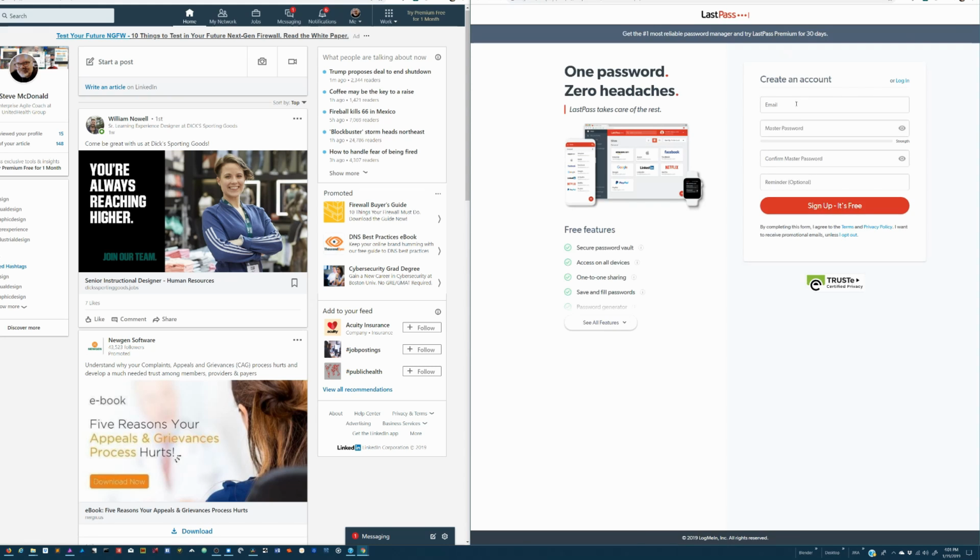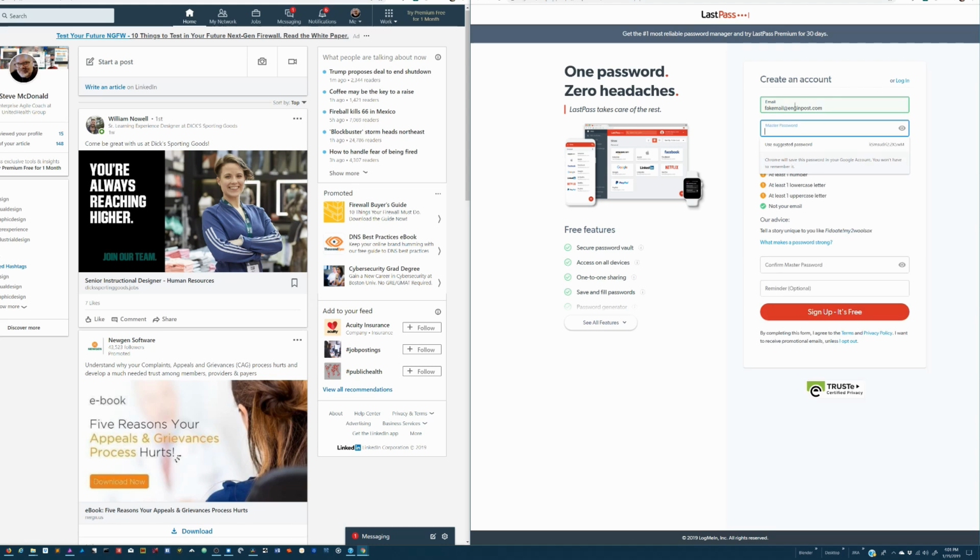So again, this is free. It doesn't cost you a dime. So I created, just for the sake of helping you all out with this, I created something called fakemail at enginepost.com. And I'm going to create a master password. So you don't have to do that. You can use your Gmail account, whatever you want. But I created an account just to do this demo here today.